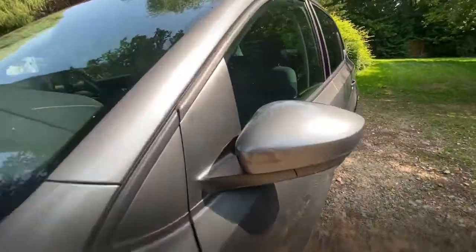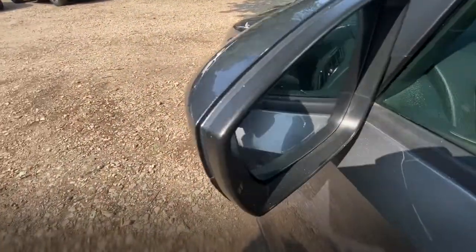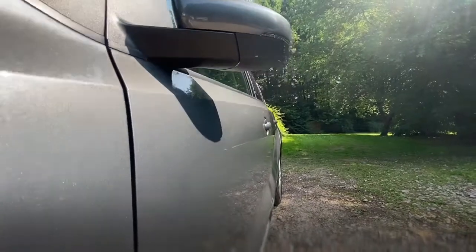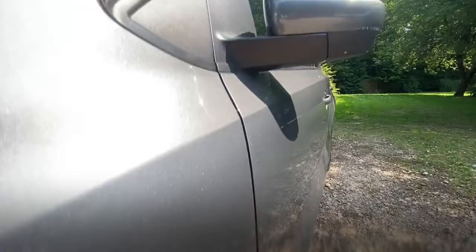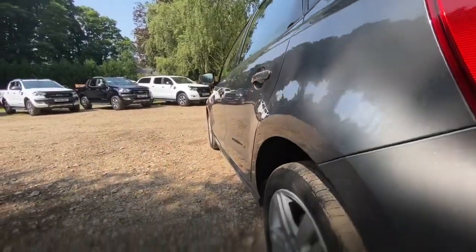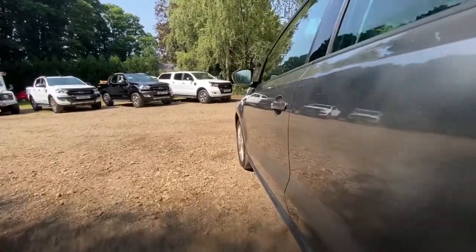Right, so passenger side wing mirror is nice and clean, there's no damage and the mirror's intact. So let's go down the passenger side. It's always nice to look down the side because obviously it gives you an indication if there's any dent damage. You can also see that the panel gaps are correct and the paint looks great. So yeah, really nice and clean. There's no obvious dents I can see.